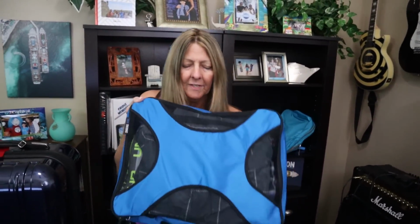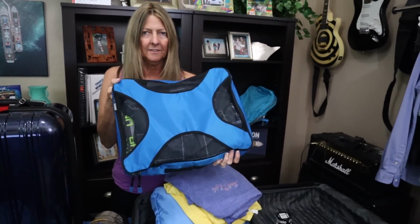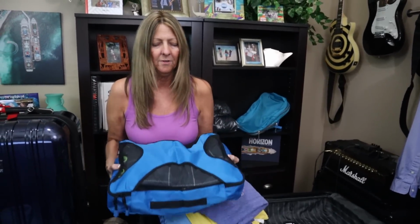His is already packed and ready to go for the cruise, not for Disney. And he has all of his clothes for dinner, his clothes for just during the day, swim trunks, underwear, socks, all that stuff. All that is packed into his carry-on, and he's ready to go. The other thing that we have here is this packing cube, which is all of Matthew's Disney clothes for when we're at Disney World. Everything's in here, and that's going in this luggage.